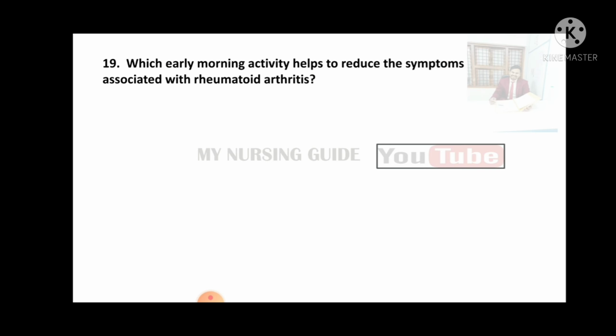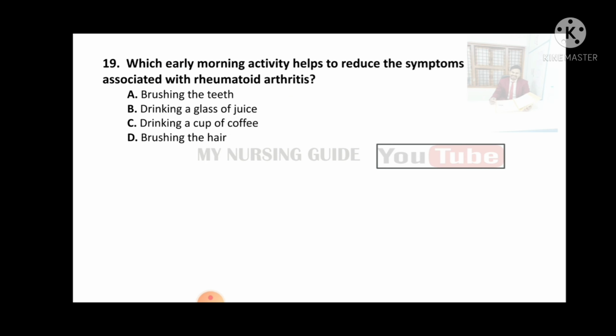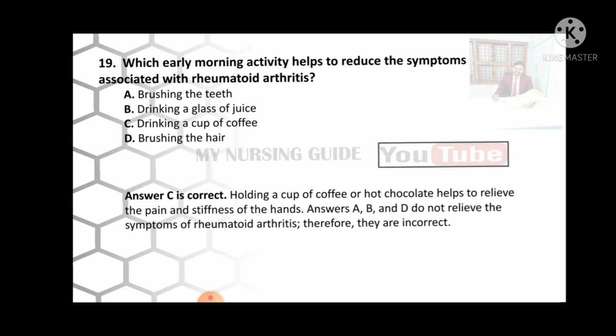Which early morning activity helps to reduce the symptoms associated with rheumatoid arthritis? Option A, brushing the teeth; drinking a glass of juice; drinking a cup of coffee; and brushing the hair. The answer C is correct. Holding a cup of coffee or hot chocolate helps to relieve the pain and stiffness of the hands. Answers A, B and D do not relieve the symptoms of rheumatoid arthritis, therefore they are incorrect.